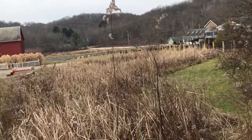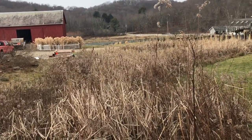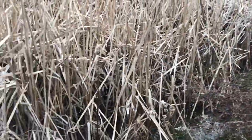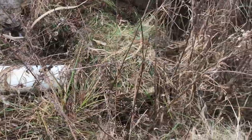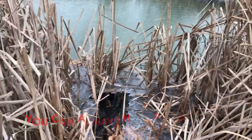But now it's either frozen or probably the cattail junk is clogged up. So we have to clean all this up, J.A.N. And of course, the drainage pipes are for nothing. They're doing nothing. So I'm gonna try to break it.